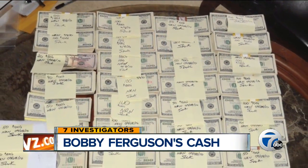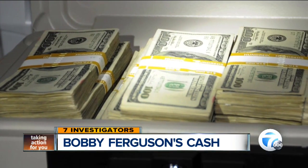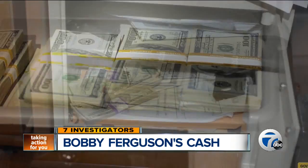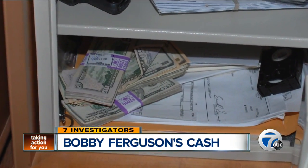And while the shots of the stacks of cash are stunning, defense attorneys argued in court that Ferguson had to keep so much of his money in his safes because no banks would do business with him once the feds were on his trail. Ferguson is serving 21 years in federal prison for the corruption case. Kilpatrick, of course, is serving 28 years. Both are planning to appeal.